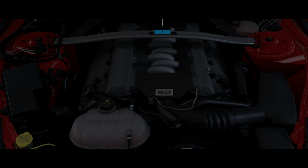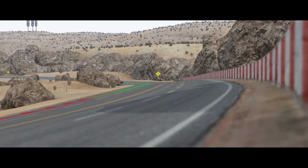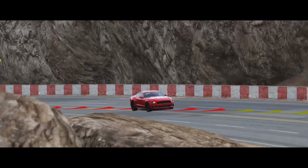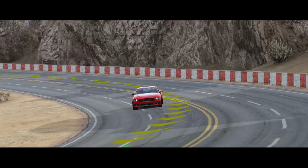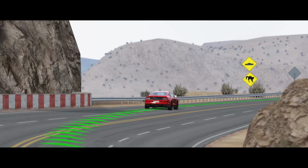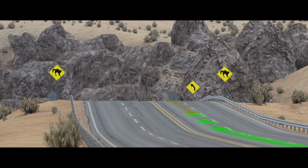My bad. The GT has a 6-speed manual gearbox and can do 0 to 60 miles per hour in just 4.4 seconds, and it can reach a top speed of 164 miles per hour riding in 6th gear. The 5-liter V8 is no slouch, it can rev up over 7,000 RPM. This car weighs about 3,700 pounds.